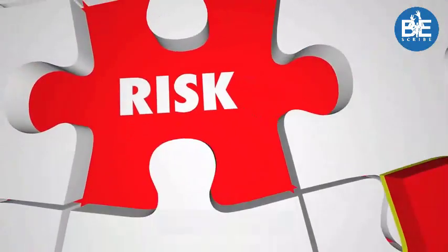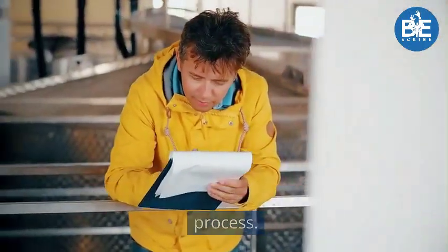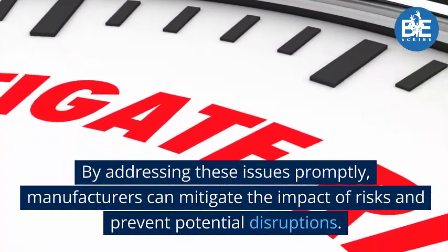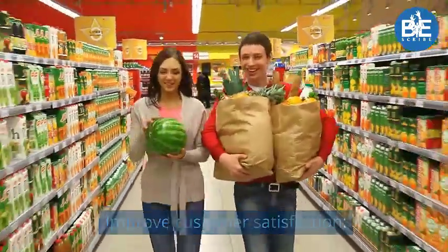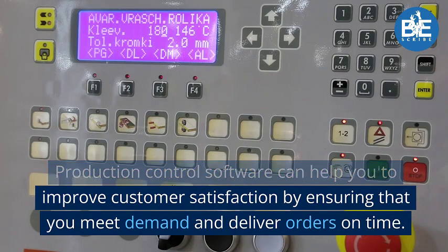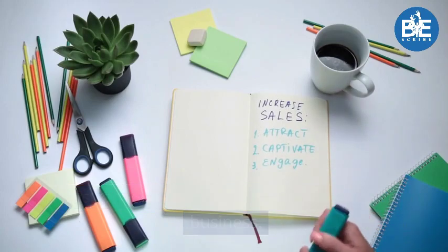Mitigating risks. Production control software helps identify potential risks and bottlenecks in the production process. By addressing these issues promptly, manufacturers can mitigate the impact of risks and prevent potential disruptions. Improve customer satisfaction. Production control software can help you to improve customer satisfaction by ensuring that you meet demand and deliver orders on time. This can lead to increased sales and repeat business.